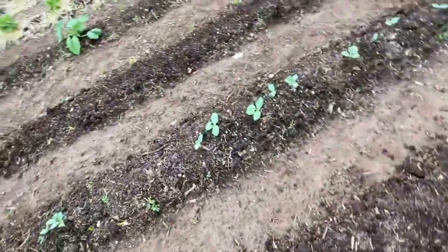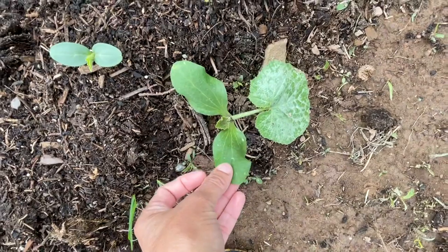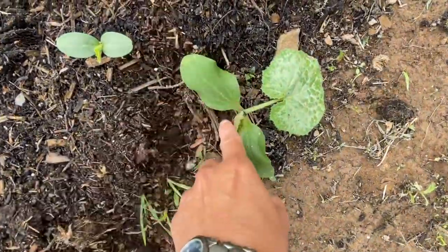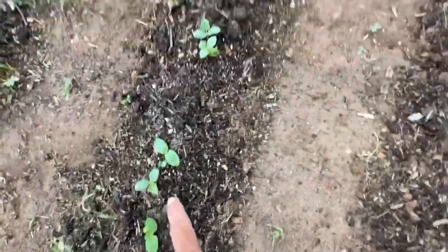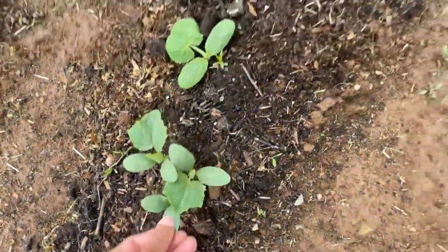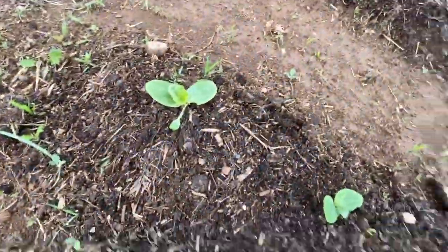Yep, these are all my cucumbers. Cucumbers everywhere. Look at this one when she decided to grow. The seed came down. Yeah. Look. Cucumbers. Gonna have a lot of cucumbers.